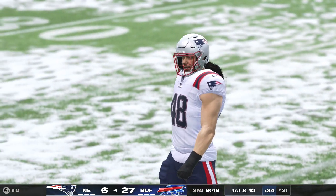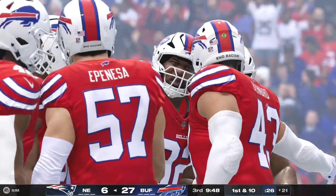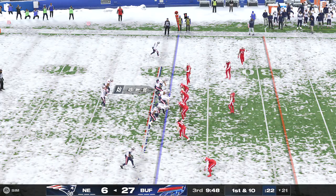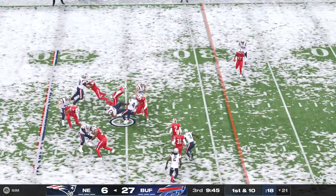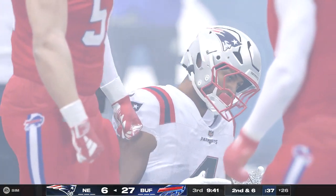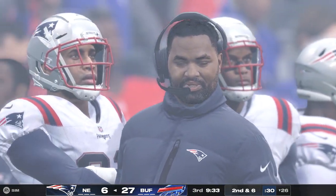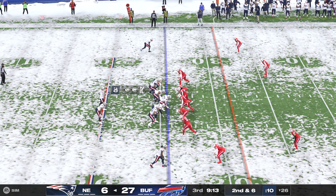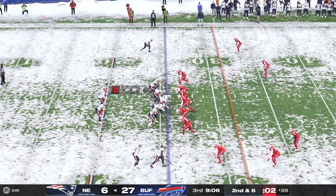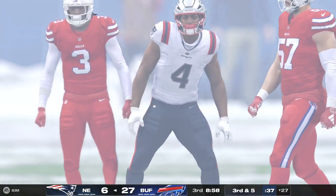The Pates offense, ready to get back at it. They'll begin with first and 10. A carry now for Gibson. He'll work his way ahead for a gain of about 4. Here's a 2nd and 6. The motion man here is Bourne. They'll run here with Gibson, and he will not be able to get free, picking up only a yard.